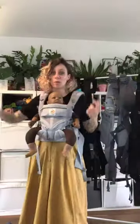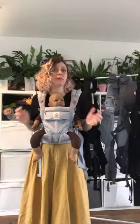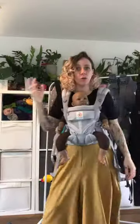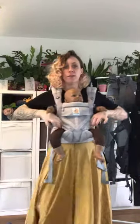If you have a carrier that crosses straps, you can try to have the straps crossed because you can feel it supports the weight a lot better than with H strap like this. So have a go and see how that feels. Okay, turning around, super simple.